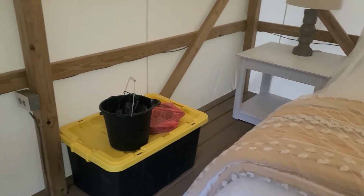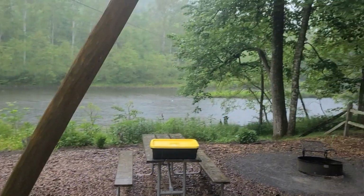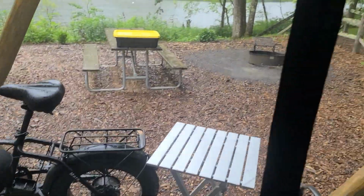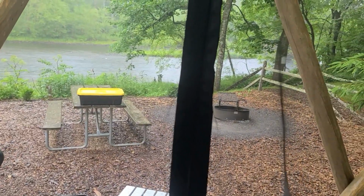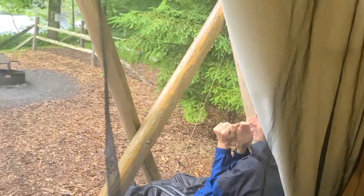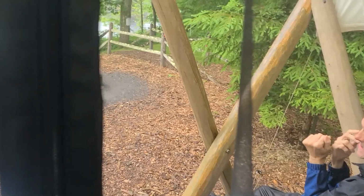So now I'm going to unpack and wait for the rain to slow down if we're going bike riding, because right now it's raining a little too hard. So I've got to wait until it slows down. Right, Vince? What's up? Gotta wait for the rain to slow down before we bike ride.